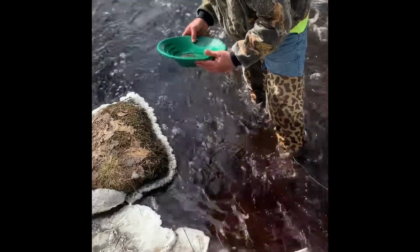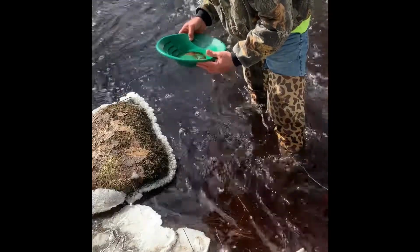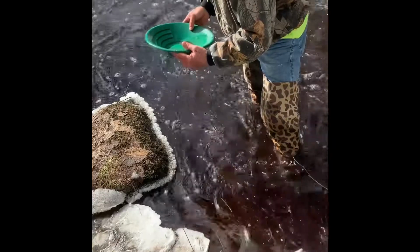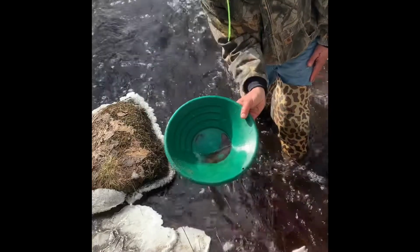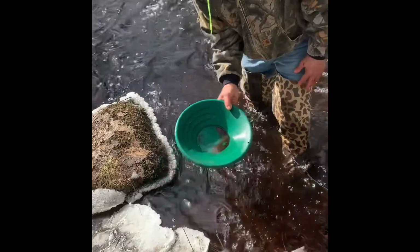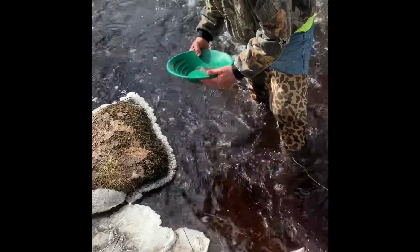The black sand that is in here, it's pretty coarse. So that's a good start. Not too much black sand. And no gold. Well, I poked around in here a little bit and I'm just not finding what I'm looking for. So I'm gonna go downstream a little bit further and see if I can get my shovel in the ground. And maybe get down a little deeper looking for some black sand or whatnot.